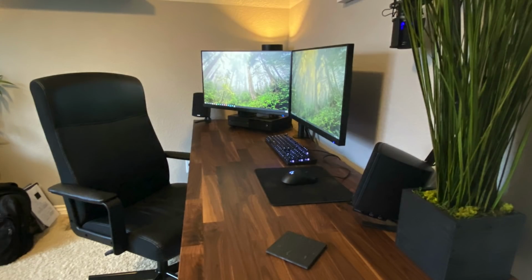So all in all, Jared, really good stuff. Again, love that kind of nature theme you got going on, that nice walnut veneer on the desk for the IKEA kind of setup going on, digging the feng shui.